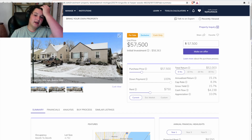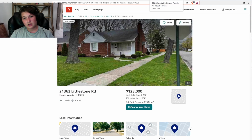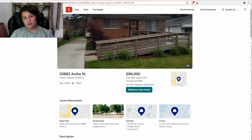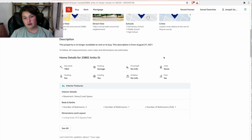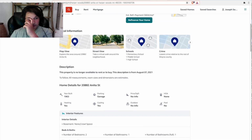It could be that it needs new air conditioning, AC. That usually costs around $20,000. So it might need to be rehabbed. But that's only from looking at these two other houses, so I don't know the full story about it. But we can see that these have HOA of none. So it's most likely that this one has none for HOA. That's how I discovered that.